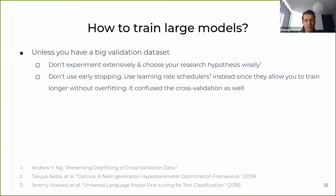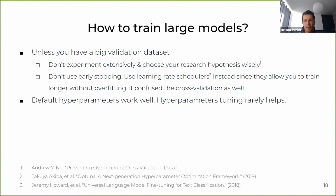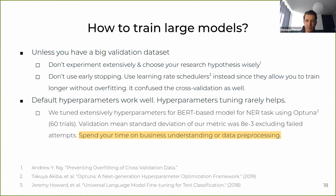Also, early stopping is confusing if you do it in a cross-validation fashion, because you split the data set into different folds, and if each fold has a different early stopping point, then you don't know how to retrain it again. And also for language models, you can have different hyperparameters, and we tried to tune them on the small validation set. We used a framework called Optuna, which introduces Bayesian optimization for the hyperparameter space. Basically, the gain was not significant. I will show you a chart from Optuna later, and you might decide for yourself whether it's worth it or not.